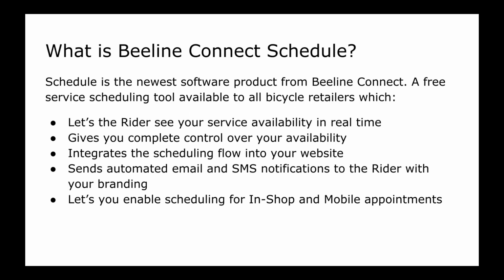One of the things that we'll be talking about is specifically this free offering of online service scheduling tool from Beeline Connect, and specifically some of the pieces that it gives retailers today, the tools to let riders see their service availability in real time, so it's not an assumed turnaround time. The retailer always controls what availability they have down to the exact day, so that you can be very, very strategic about how you're staffing, how you're fulfilling customers' desires and needs for their bicycle service.